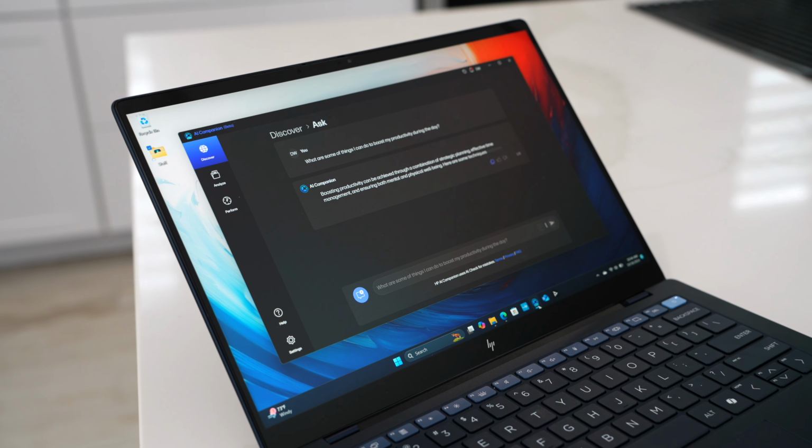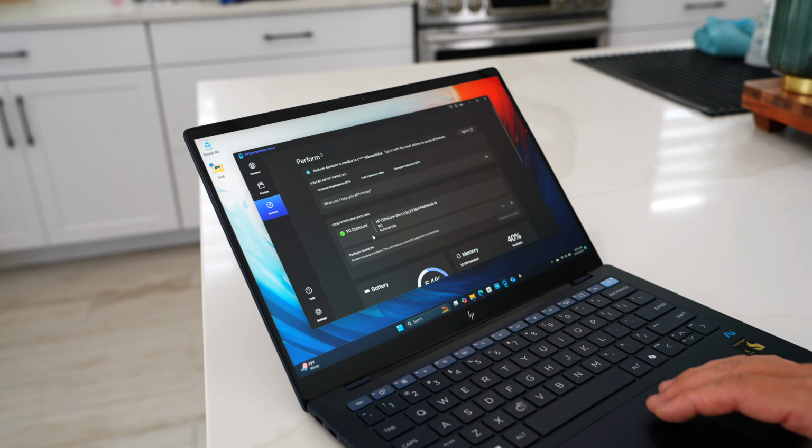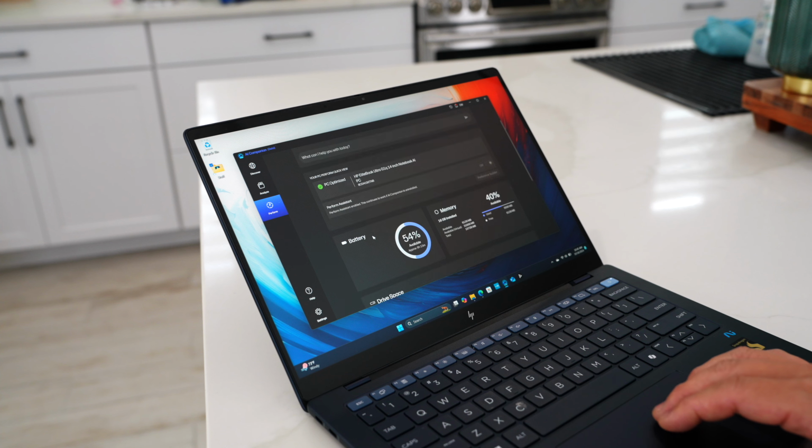HP also has an AI companion that I wanted to quickly mention. You can also ask for facts, travel help, and developing strategy on work and a lot more. But it also keeps the performance optimized with AI. And since that is done on device in real time, it can solve issues without you even doing anything. It's in beta right now, but it's powerful.